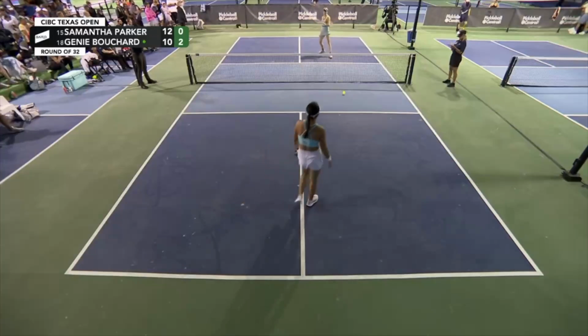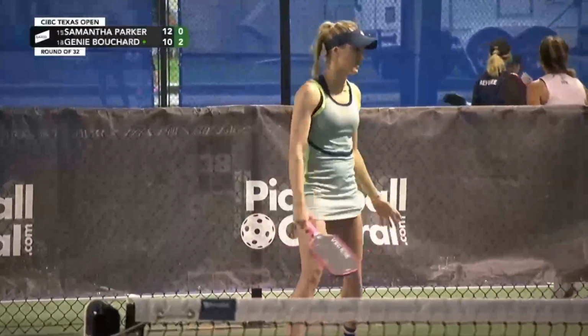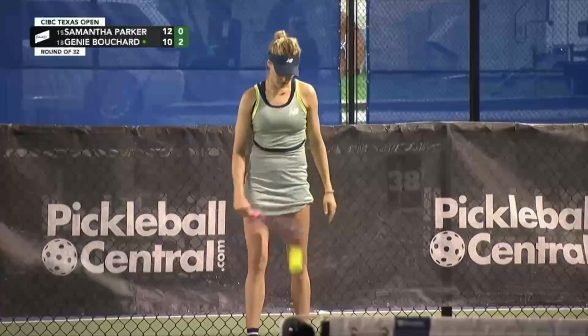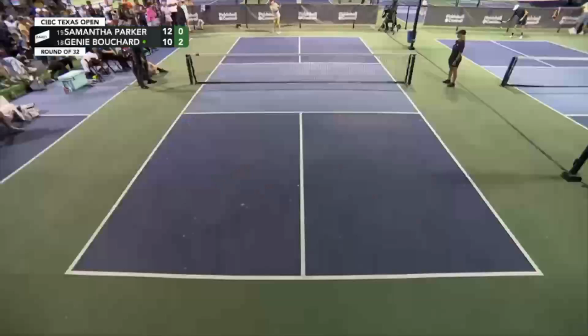Look at that footwork to set up the two-handed backhand return and then come flying forward. Yeah, really nice from Genie Bouchard. Samantha Parker looking for that pass well behind the baseline. And she has the power to come up with that, but not this time.